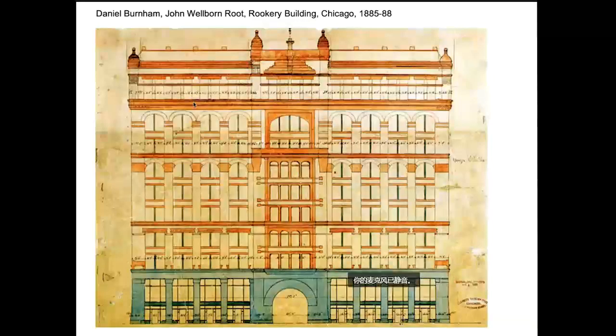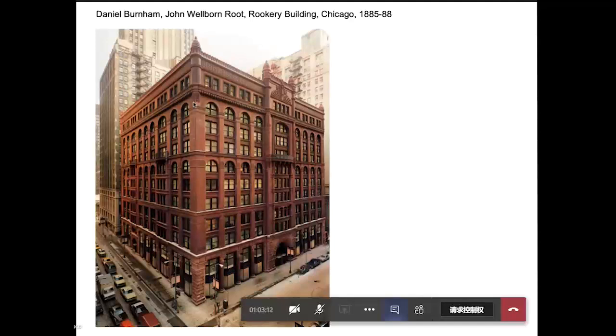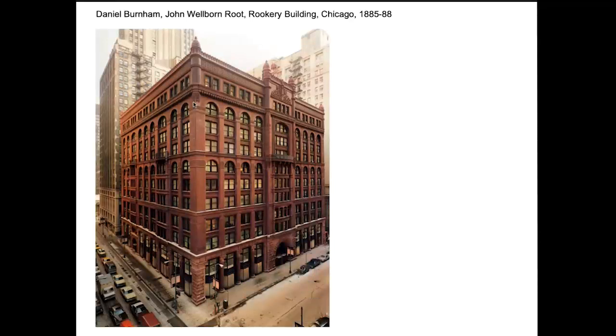In a historical archive, this drawing. And now, in the photo of the past century, I suppose. Daniel Burnham, John Wellborn Root, Rookery Building in Chicago. In fact, still standing. The building employed a floating foundation made of a concrete slab, reinforced with crisscrossing beams and iron rails to provide support.